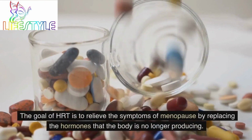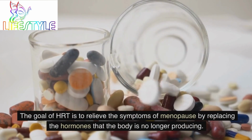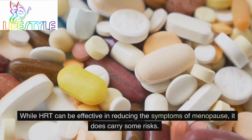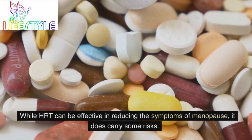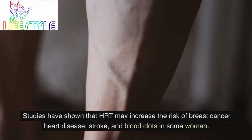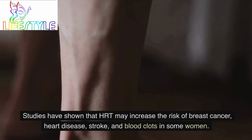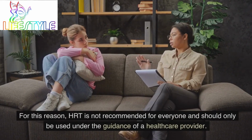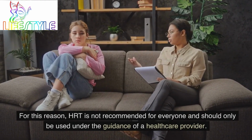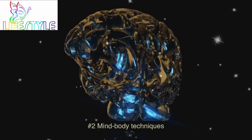The goal of HRT is to relieve the symptoms of menopause by replacing the hormones that the body is no longer producing. While HRT can be effective in reducing the symptoms of menopause, it does carry some risks. Studies have shown that HRT may increase the risk of breast cancer, heart disease, stroke, and blood clots in some women. For this reason, HRT is not recommended for everyone and should only be used under the guidance of a healthcare provider. Number 2. Mind-body techniques.